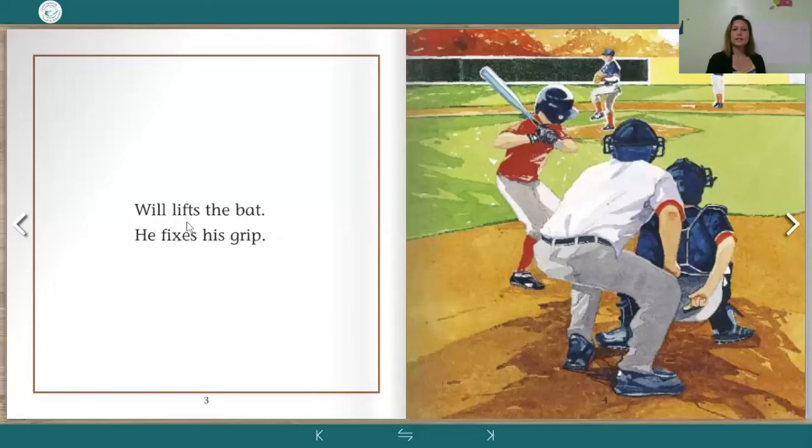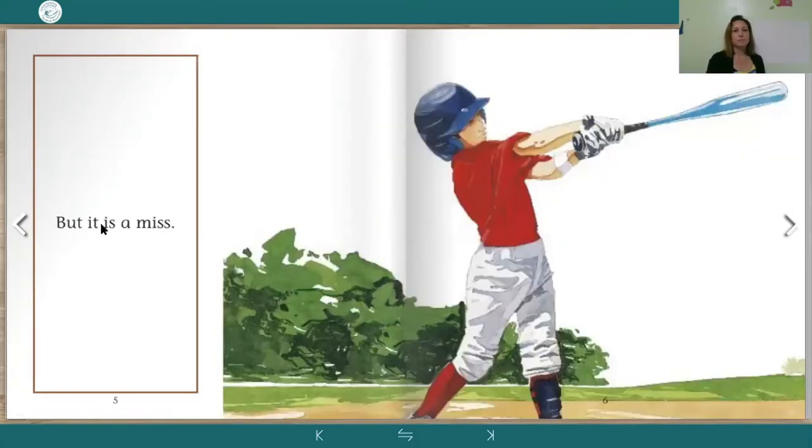Will lifts the bat. He fixes his grip. His grip is right here where he's holding the bat. If you grip something, you're holding it. Will lifts the bat. He fixes his grip. He wants to make sure he is holding the bat correctly so he can hit the ball. But it is a miss. Did he hit the ball? No, because he missed it.